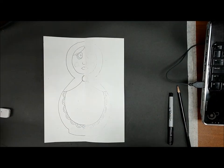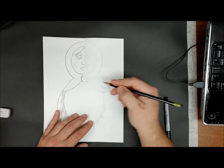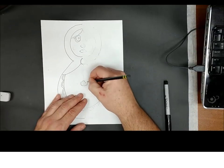One thing before I do the Sharpie work is I'm going to go ahead and draw in my flower, because I want to put a flower on her in addition to the other patterns.